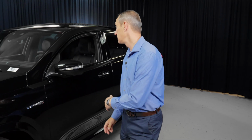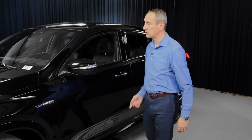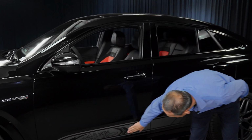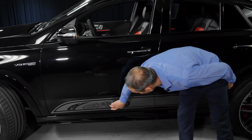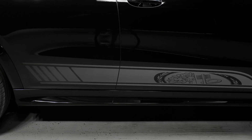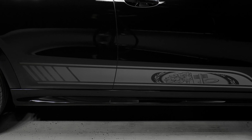The vehicle will come as you would expect, with the 360 camera and parking assist. On the side you will have this AMG logo. So what does the AMG logo consist of? We can see a little bit right here. You have the orchard farms on it.